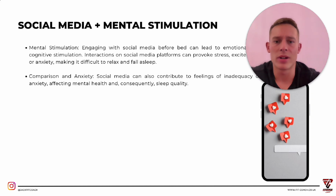So please do consider this when you are using social media, especially that mental stimulation before bed, because that is going to support better sleep quality and overall mental health when we differentiate between different types of activity.